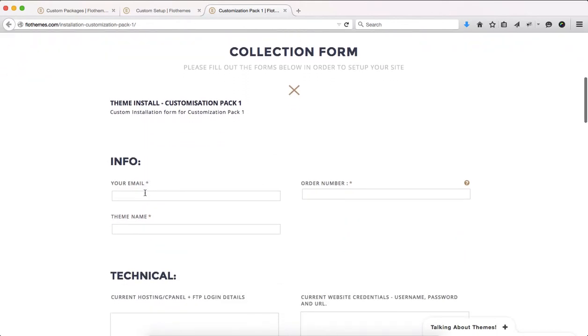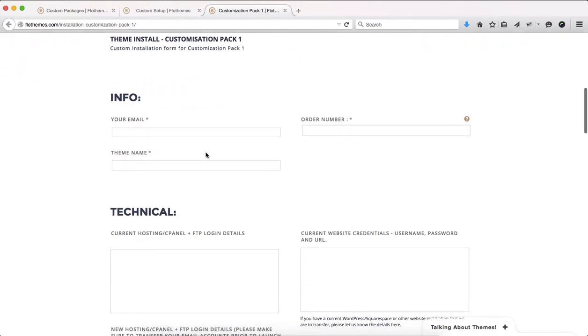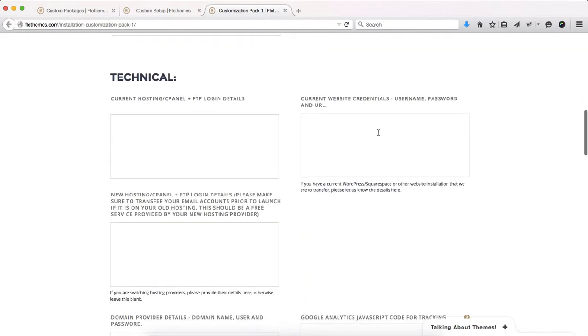So let's just go over the forms over here. And we have some basic information like your email address, the theme name that you've purchased. So it could be Crowd, Cozy, Rebecca, Lovely, whatever it may be, just type it in here. We'll then also require you to send us an 8-digit order number, which is provided to you as soon as you place the order and processed, and that'll be emailed over to you.